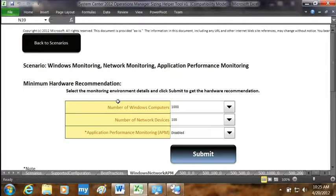And this is where we get to the meat of it. This gives you a very simple way to choose. You can choose how many Windows computers you want to monitor. You can do either 500, 1,000, or 3,000. I'm going to choose 1,000 for this environment. If you're interested in network monitoring, again, you can choose how many devices you want to monitor in your environment. You can say 100, 500. I'm going to choose 500.